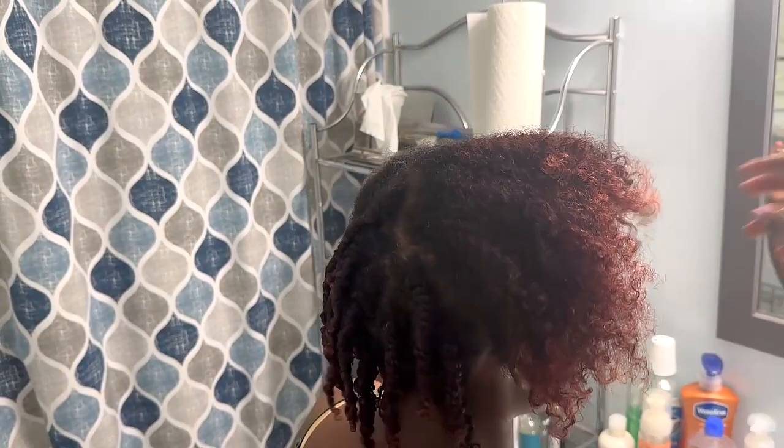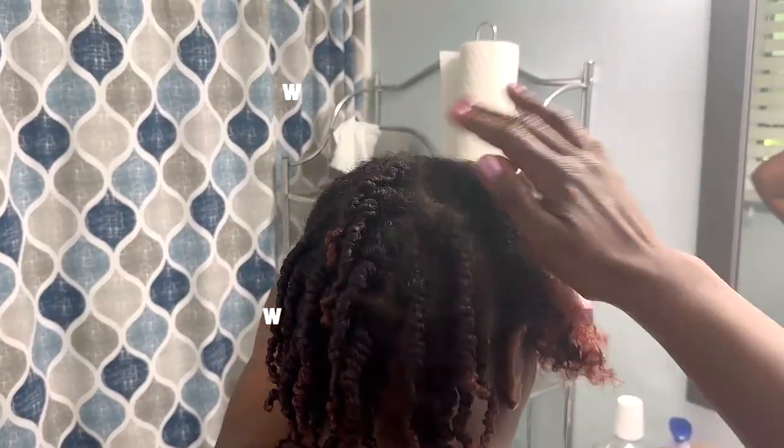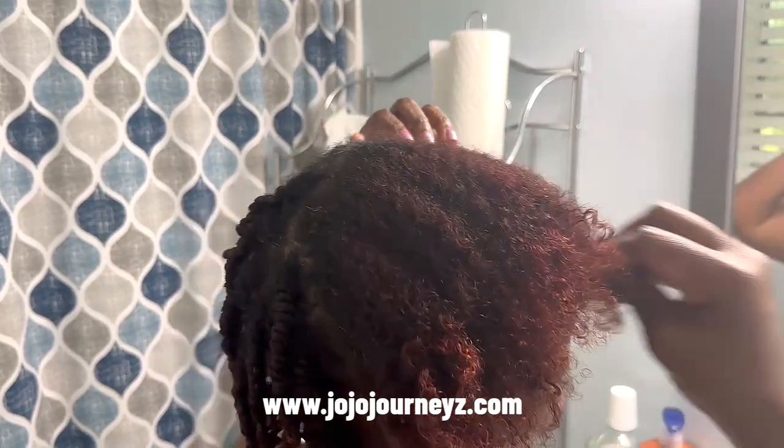Oh, I just love my curls. I just want to leave it like this. I know what I don't look like. I can't leave it like this, but it would be so cute.